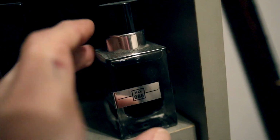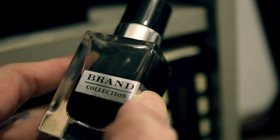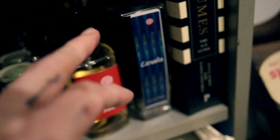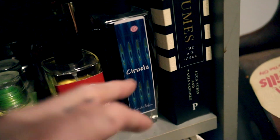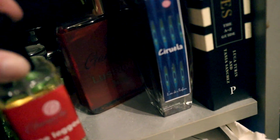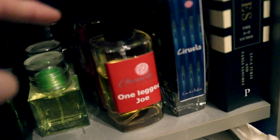And this is some really cheap clone of Black Afghano, but it's actually a really good clone of Black Afghano. Cost me almost nothing on eBay, but really good. Some Ganache Parfum stuff. So this is a really pungent plum, like boozy plum. And then we got One Legged Joe, and behind that Luscious Joe, which are two really great coffee fragrances from Ganache Parfum, Little Indie House.